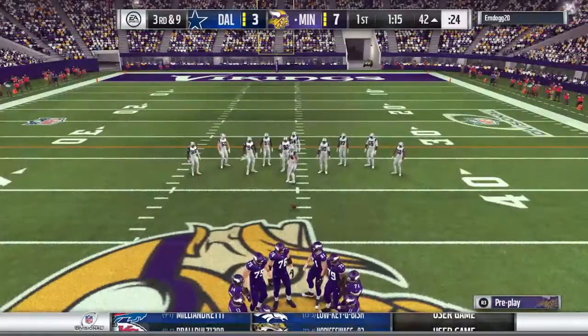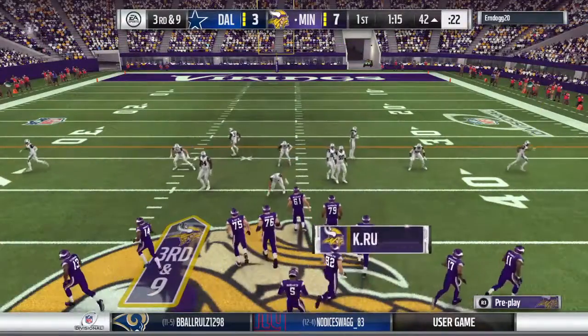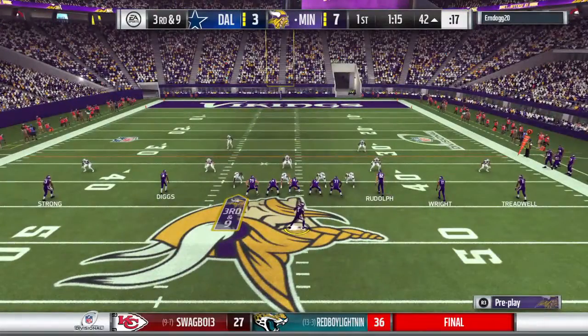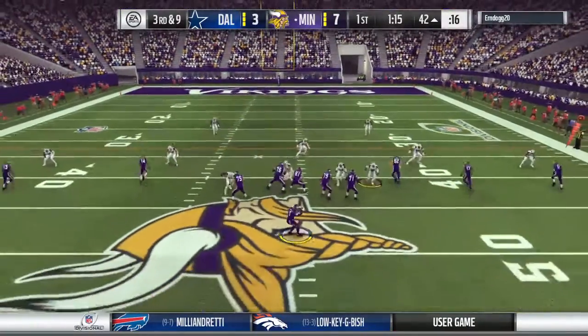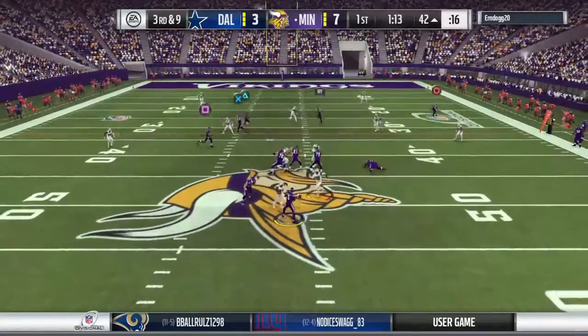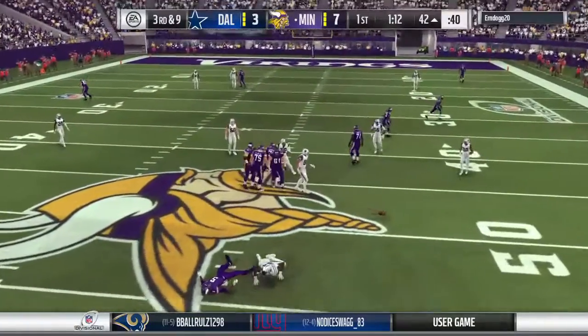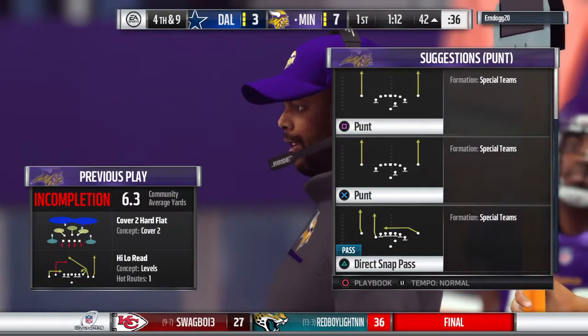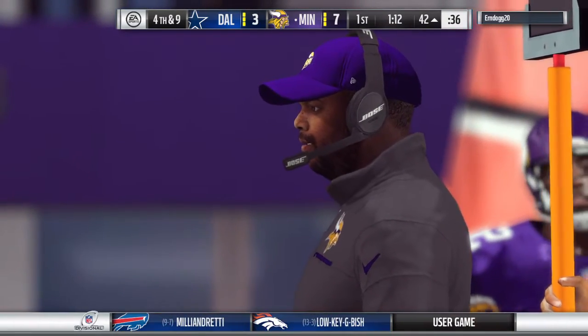The line to gain is the 33 on third down. They come out 5 wide, 3 of them to the right side. On third down, Bridgewater. Oh, the ball comes out on the hit, but they'll say it's incomplete. He was looking for his tight end there, Kyle Rudolph. And fourth down coming up.